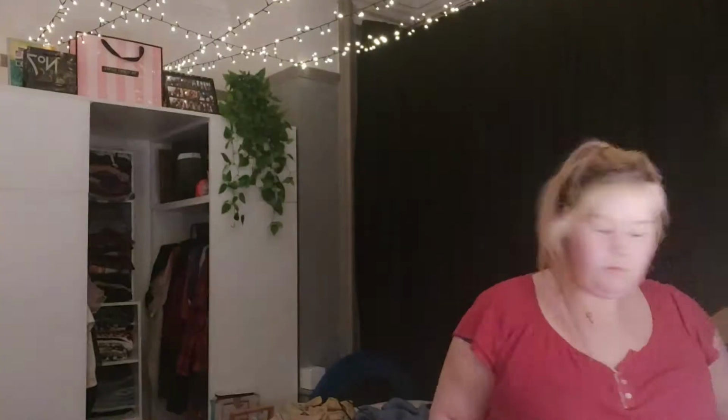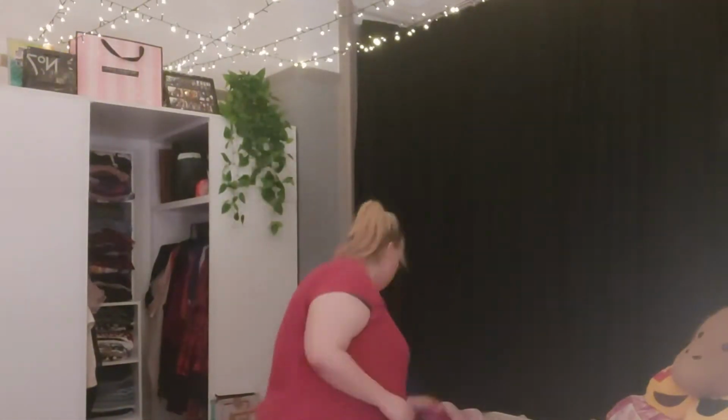So today I'm going to be doing a lockdown night routine, and this is just what I get up to on my typical night during lockdown. First off, I started by cleaning my room because it was an absolute mess. I hadn't cleaned in weeks, so it's a must.